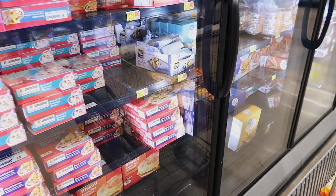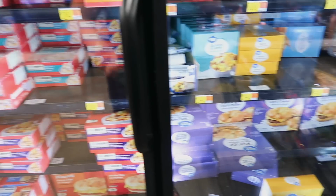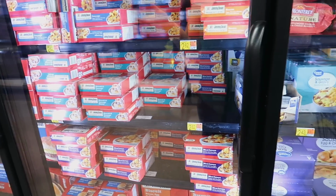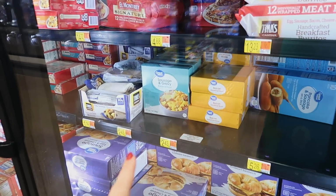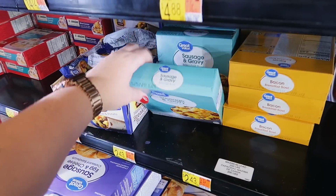All right, so I might get ratioed for this, but I'm a huge fan of frozen breakfast food. I'm one of those people that's like, yeah, I'm gonna get up early in the morning and make breakfast, and that never happens. So I don't know. Walmart has a ton of different frozen items, and these breakfast bowls are actually way cheaper than the Jimmy Dean ones, but they're just as good.